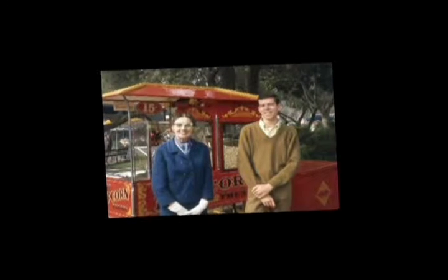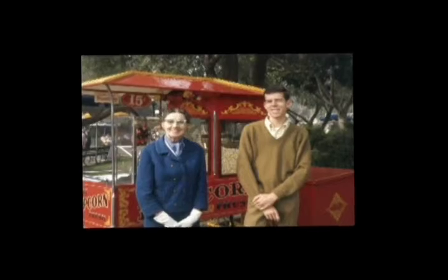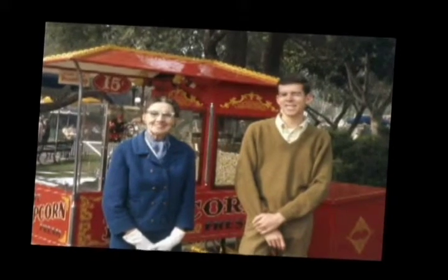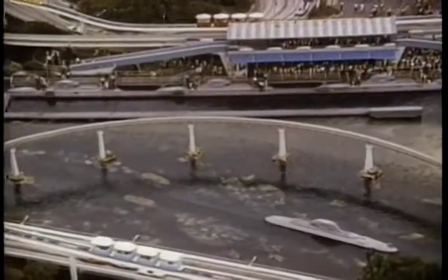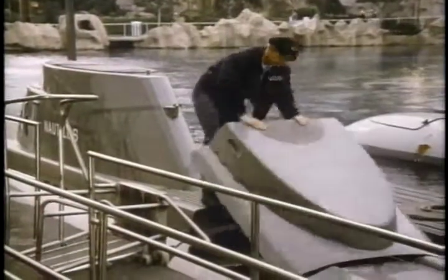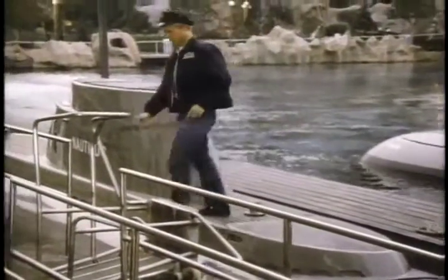Just a few years later, Tony Baxter's fascination with the park would lead him to a job as a Disneyland cast member. I got a job at Disneyland, first scooping ice cream over at Carnation, and a few years later I came to Tomorrowland and my first ride was here on the submarine. But the captains of the subs weren't the only positions available in the early days of the attraction.